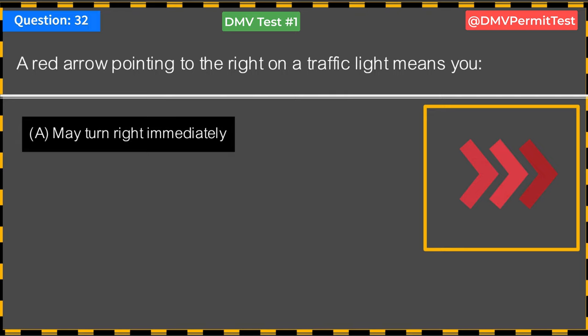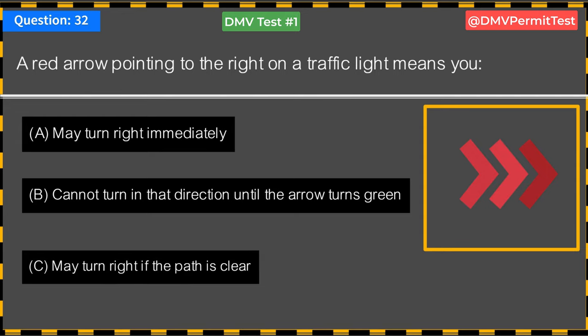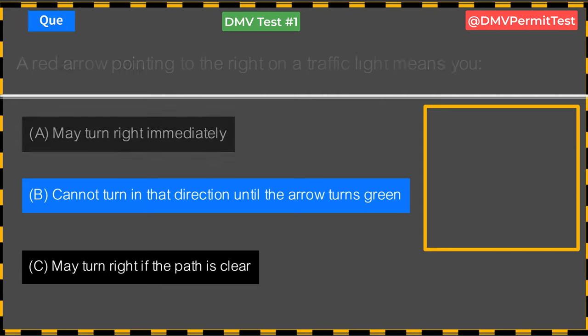may turn right immediately. B. cannot turn in that direction until the arrow turns green. C. may turn right if the path is clear. Answer B. cannot turn in that direction until the arrow turns green.